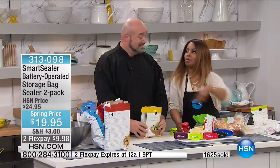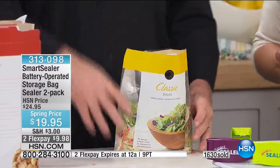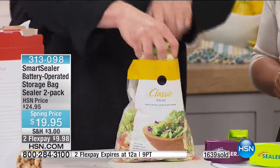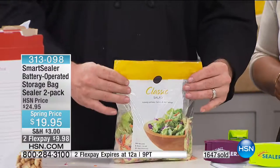When I saw that demo, you talked about traveling on the plane. What about boaters and hunters and campers? Oh, absolutely. Keep everything sealed. Now, you talked about saving money. This is a big one. A lot of people don't realize that that lettuce that's in your grocer's little vegetable section there was on the farm maybe 2 days ago.